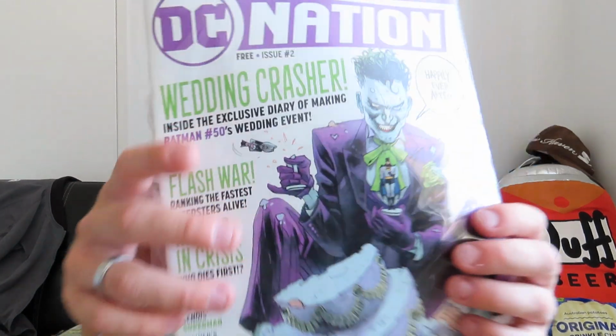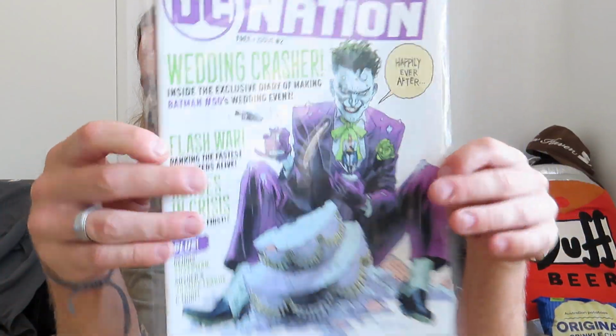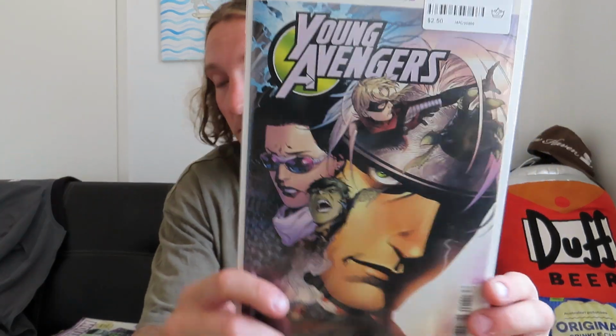This one's a wide comic, like in comparison. It's a very bulky one. We have DC Nation Wedding Crashers. This is another free issue they did, so I guess a free comic book day. But we've got the Joker on the front, looking sick. We've got the Young Avengers, True Believers. And yes, some of them did come with the protective sleeves. I do have some of my own, but you know, I'll put them in them once I actually read them.